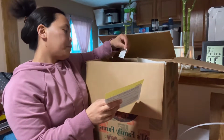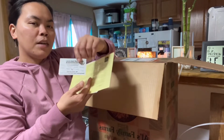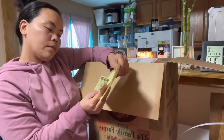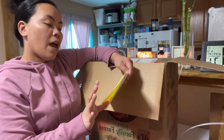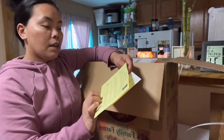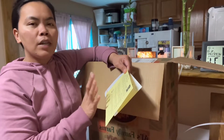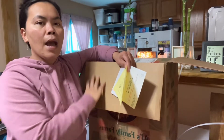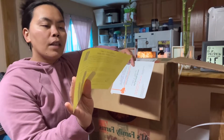So they have Als Family Farm. So they put the name here kung sino ang nag-prepared nito. So, these are their names. Oh! So, this time, we received Indian River Valencia oranges. Yep. So, it's like every month, not really every month, like this is the third time that we received different kinds of orange. So, this one is Indian River Valencia oranges.